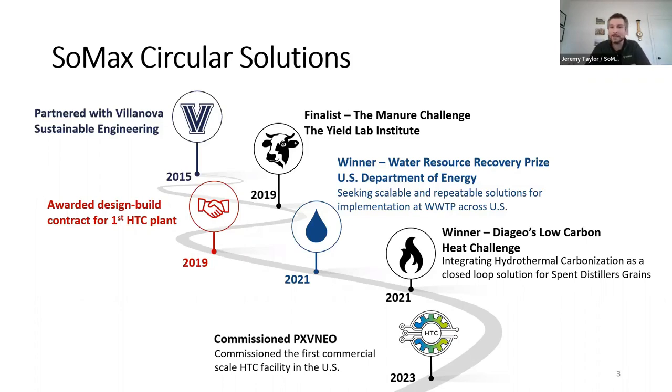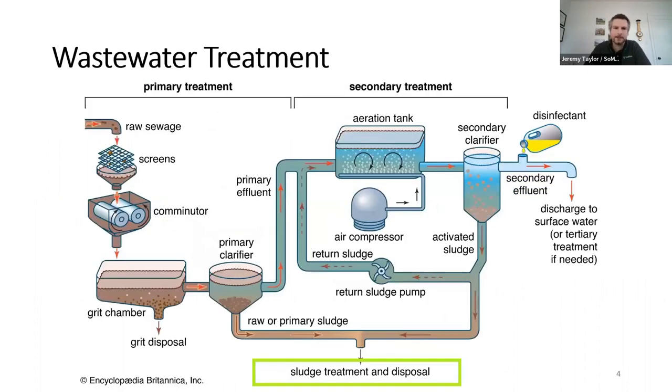We also do work outside of the manure space. In 2021, we were a winner of the Diageo Low Carbon Heat Challenge, which was looking at distillery residues and converting that to hydrochar and powering their distillation processes. So let's get into it.